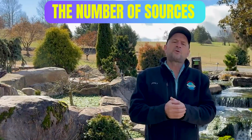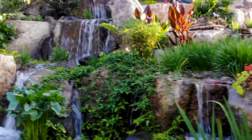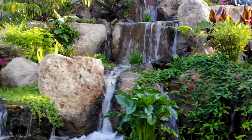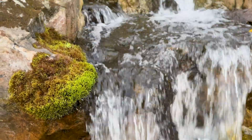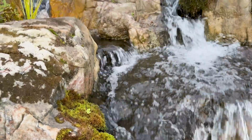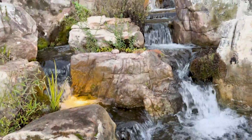I also want to talk real quick about the number of sources and the complexity of your plumbing. In nature, waterfalls start with little small flows of water that join together into larger creeks, and then they form streams, and then they form rivers. Each step of the way, the flow increases. We can replicate this on larger scale water features. We can do it from a little to a lot.